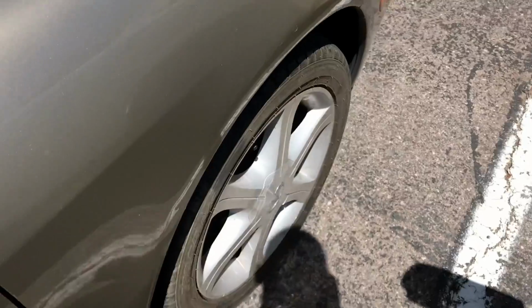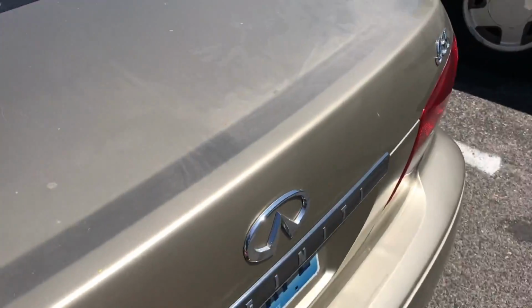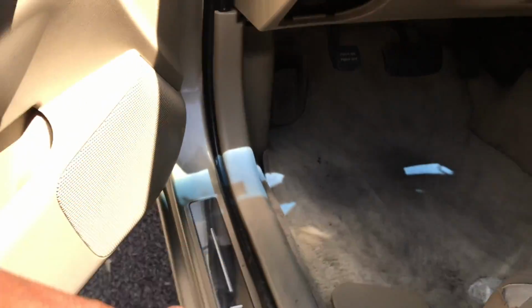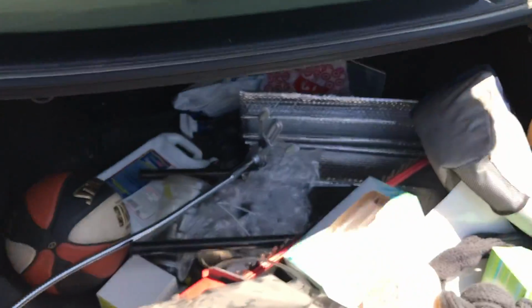However, we got a bunch of the previous owner's trash in the trunk, so we'll just check that out and see what we got back there, if we can make our money back on some of that trash. Because I actually seen some type of gardening equipment or something like that. So if it'll open, where is that trunk button at? Yeah, let's check out the trunk and see what's in this bad boy.